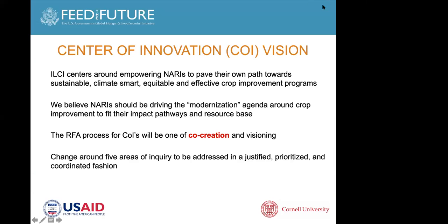We really feel that this Center of Innovation, we have a vision that is more bottom up. So we really believe that empowering national programs to pave their own way towards sustainable, climate smart, and equitable crop improvement is the path towards sustainability. And you may have heard there's a lot of talk about modernization agendas for crop improvement. Our belief is that this modernization agenda should really be driven by national programs and should really fit impact pathways, resource bases, and visions set out by those national programs.